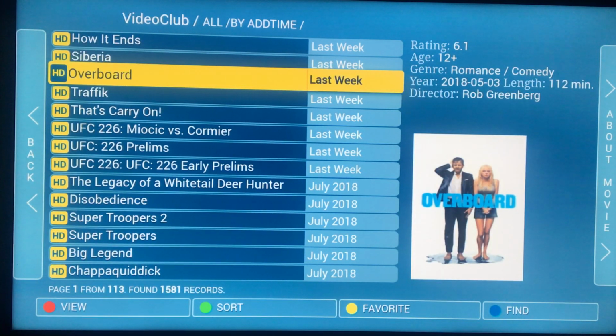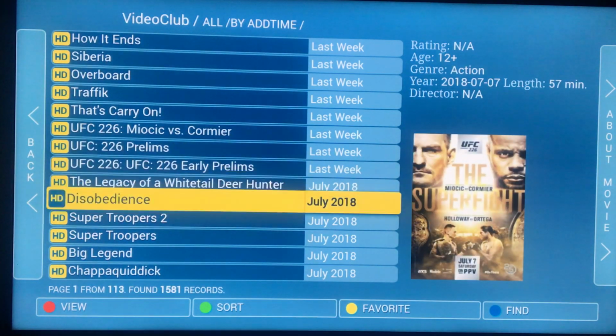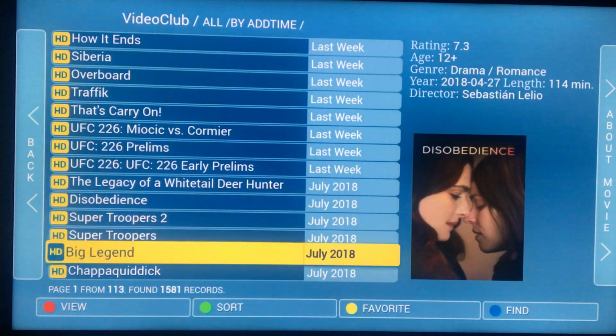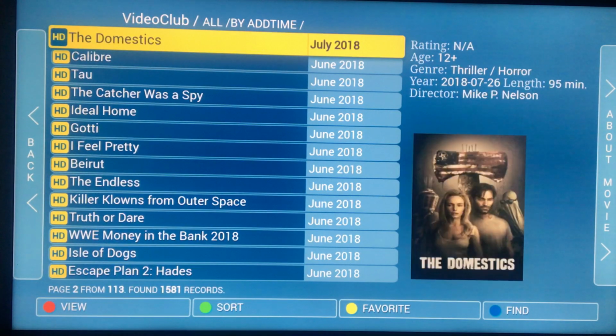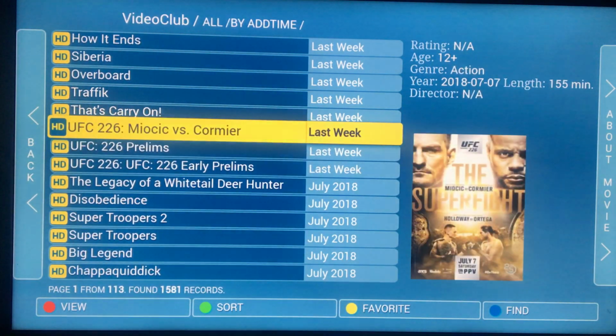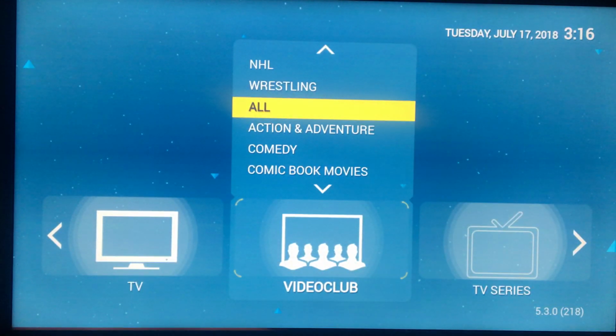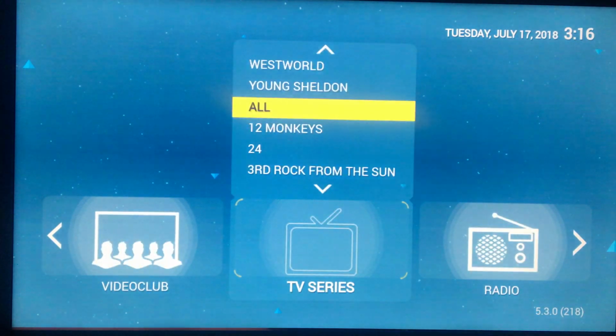So you can see all these movies were added in the last week. These movies were added in the last month, and as we go back. So I just like to click on all just to see what they've added this week, because they're always adding new stuff. Very useful. So that's the Video Club section. That's for movies. If we click once more to the right, now we're in TV series.